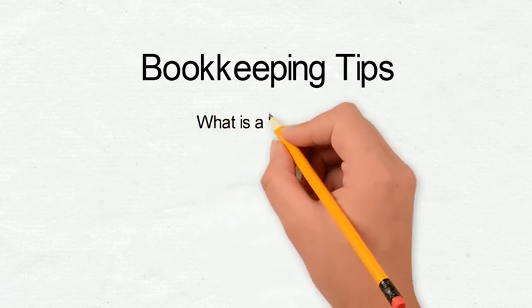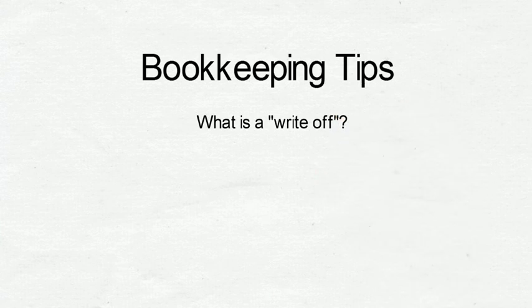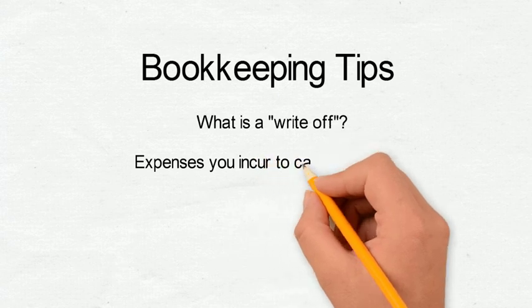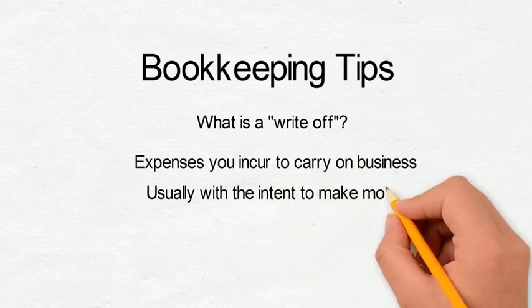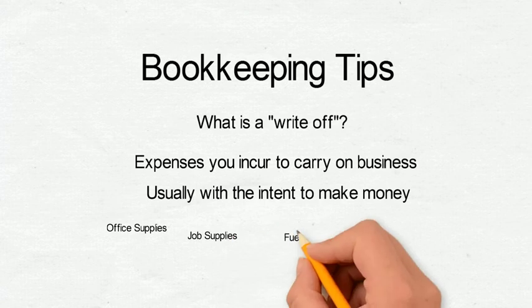And why do we keep receipts? Because we have to have write-offs. Do you know what a write-off is? So a write-off is basically any expense that you incur in order to do business or intend to do business. And I should really say, instead of doing business, make money or intend to make money. So a write-off, generally speaking, is an expense that you purchased.